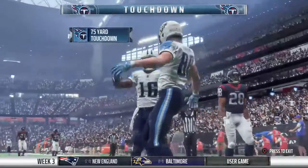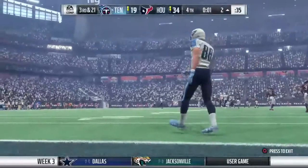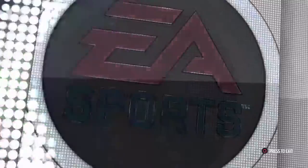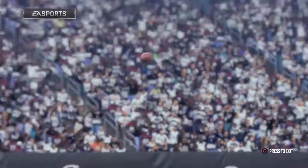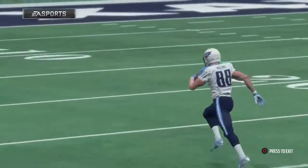Touchdown, Titans. A big play there. His 2nd touchdown on the season. And the Titans are able to close the gap just a bit. And correct me if I'm wrong, that was just a simple fly route, wasn't it? No, there's nothing to correct at all. You've got it down pat.